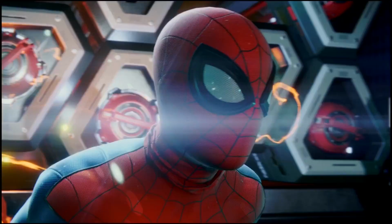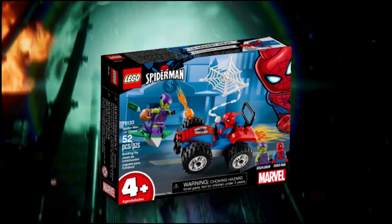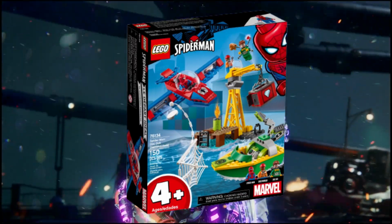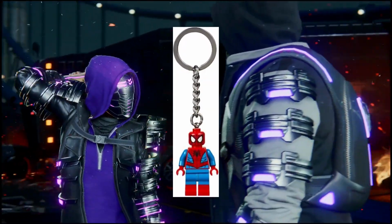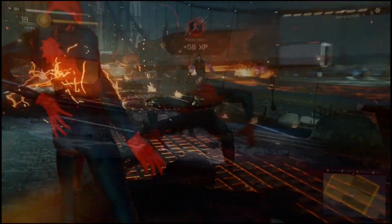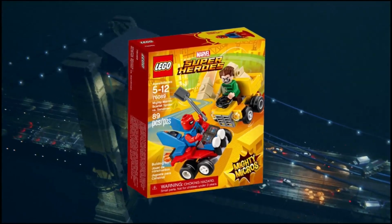only set to ever include Spider-Man 2099. We had the Spider-Mech vs Venom, the Spider-Man Car Chase, Spider-Man vs Scorpion Street Takedown, and the Spider-Man Doc Ock's Diamond Heist. We also saw our first LEGO Spider-Man keychain. We also had the Sanctum Sanctorium Showdown, which is an Avenger Infinity War set, but includes Spider-Man. And a Mighty Micro set that includes Scarlet Spider vs Sandman.